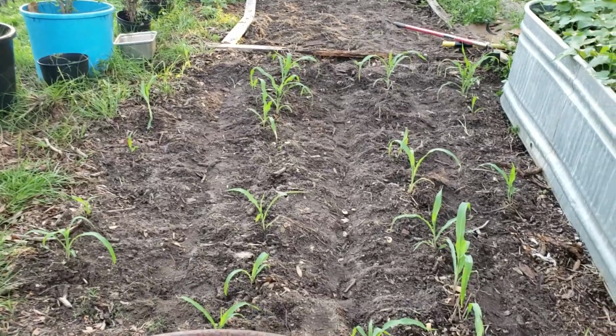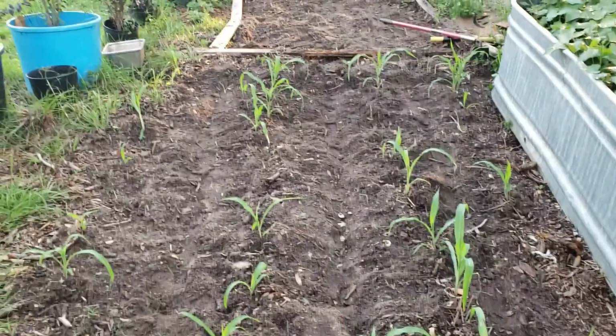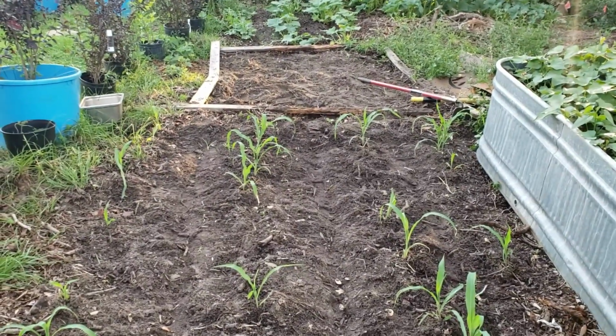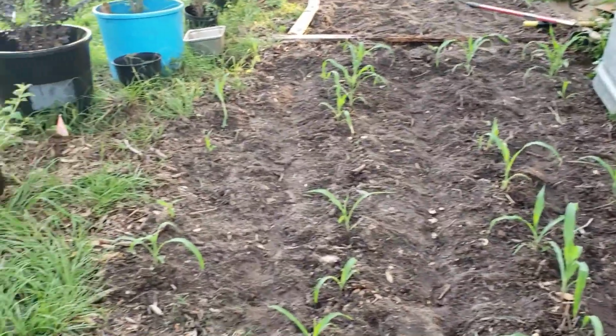You can see it's looking a little peaked because we had an armadillo in here digging up my garden. That's one of the main reasons I had to get my red potatoes up, because I had an armadillo back here. So my corn is doing pretty good.